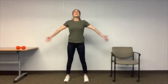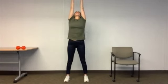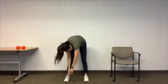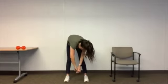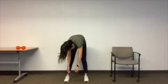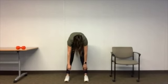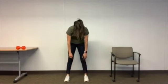So you're gonna inhale, reach up. Exhale, fold forward. Whatever feels good down here, do it. If you want to move your head side to side, move your trunk, that's fine. And we're going to slowly roll up 1 vertebrae at a time again. Roll those shoulders back. Finish with good posture.